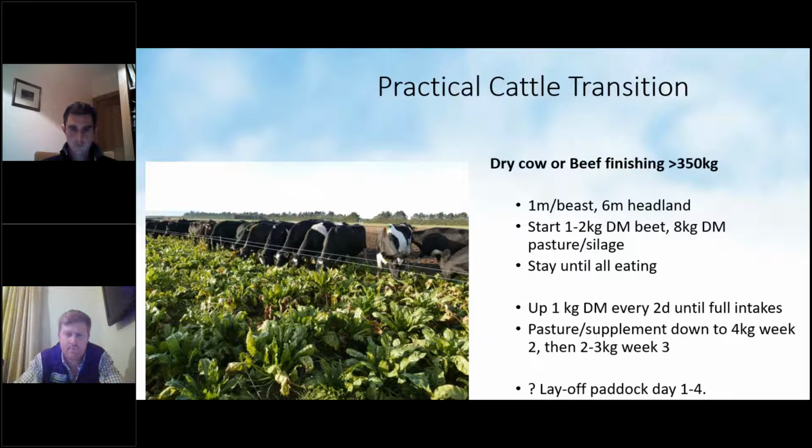We would normally start them at 1 to 2 kilograms of dry matter, and that would mean that to be fully fed, and they need to be fully fed for good transition, or else they're putting pressure on the line, that what we would then have is another component of their diet. 7 to 8 kilograms of dry matter is typical for this. Now, because of the expense of conserved feeds, as a general rule, wherever possible, we would use pasture in that place. However, you can use any of the conserved feeds that are palatable enough for them to eat.